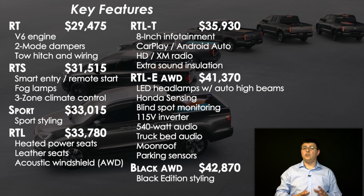If you want leather seating in your Ridgeline, that would be the $33,780 RTL trim. We also get the power lumbar support with the power driver's seat and an acoustic windshield. Now, our cabin noise tests were performed in the top-end trim, which also had that acoustic windshield, so if you get the models below the RTL, then it actually will be a little bit louder in the cabin.